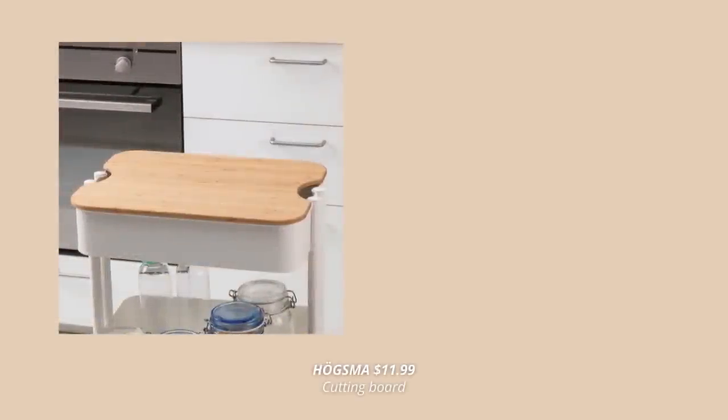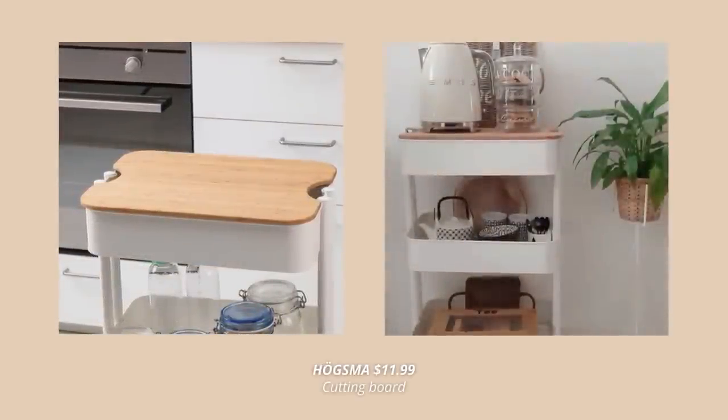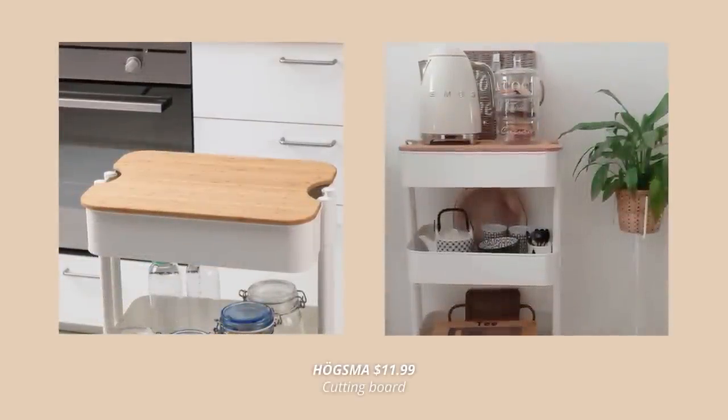And as a matter of fact, I have this exact same utility cart in my dining area, and I've recently added a cutting board, which helps out so much in making another surface space where you can cut fruits or veggies or just make your morning coffee.